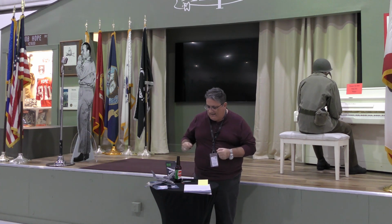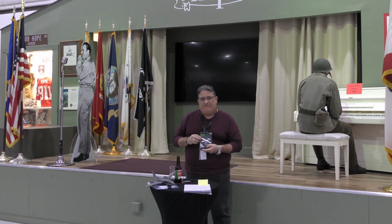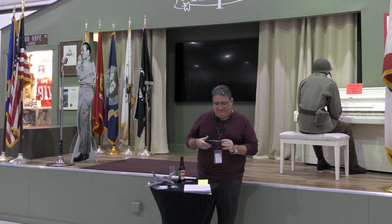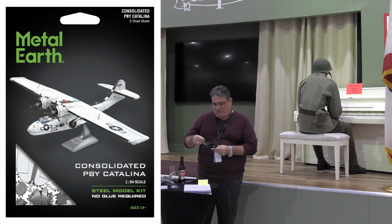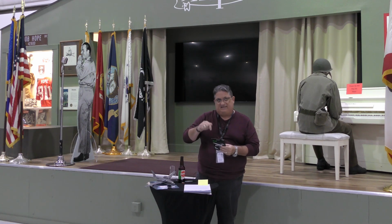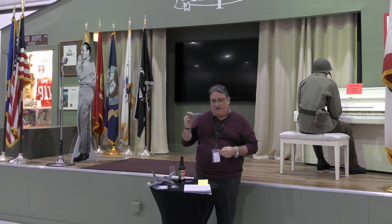So now, if you want to build, I haven't built one of these kits yet. I actually think this would be fun. I'm going to do one of these. This is a metal PBY. And so you can do it and build it and then put it on a little stand. And you can collect them all. They look like more of a bend and tab type thing. I'm going to build one of these and we'll give you a product review.